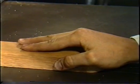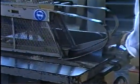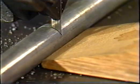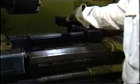Keep a safe distance from dangerous points of operation, as with this table saw. The simple use of a push stick greatly increases worker safety. Or when cleaning away debris, always use a brush.